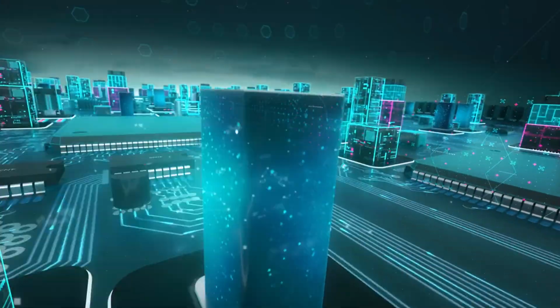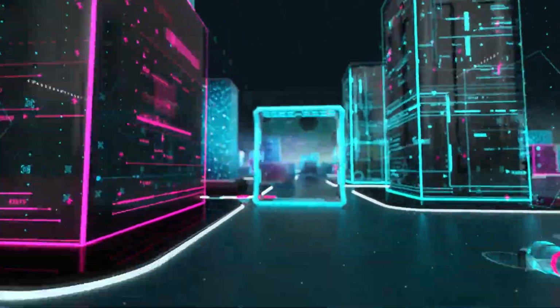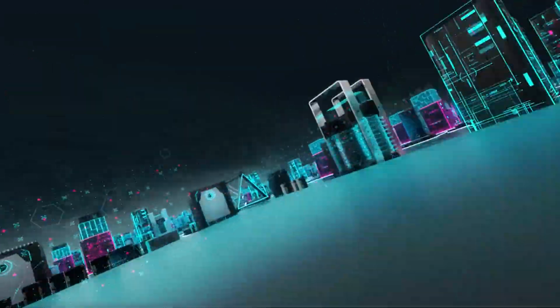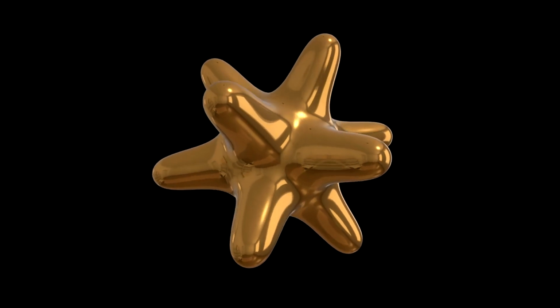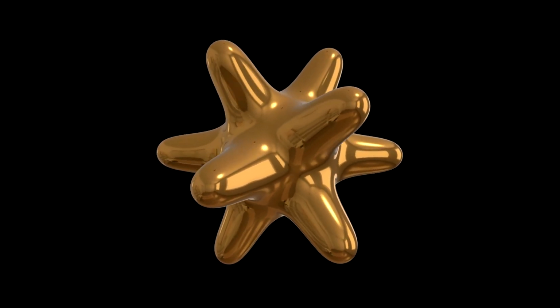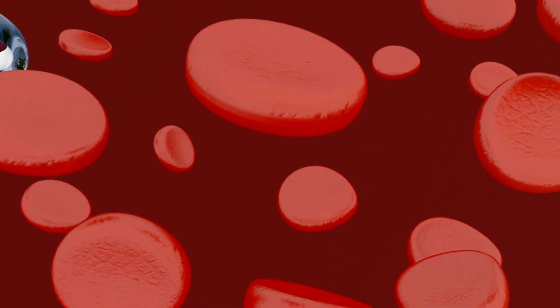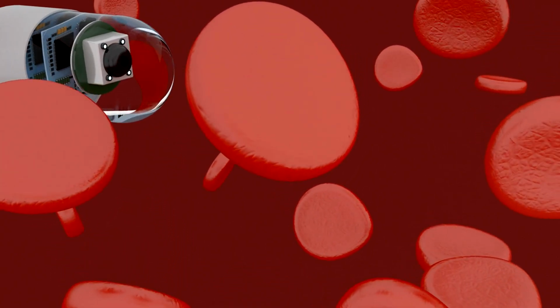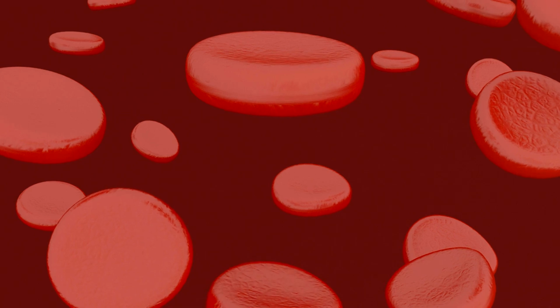Nanobots, tiny doctors revolutionizing medicine. Nanotechnology, the science of manipulating matter on an atomic and molecular scale, has paved the way for numerous advancements across various fields. One of the most promising and revolutionary applications of nanotechnology is in the field of medicine, particularly through the development of nanobots. These tiny robots, often measured in nanometers, 1/1,000,000th of a meter, have the potential to act as tiny doctors, performing tasks that can diagnose, treat, and prevent diseases at a cellular level.